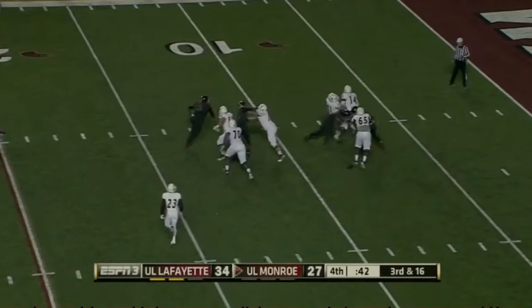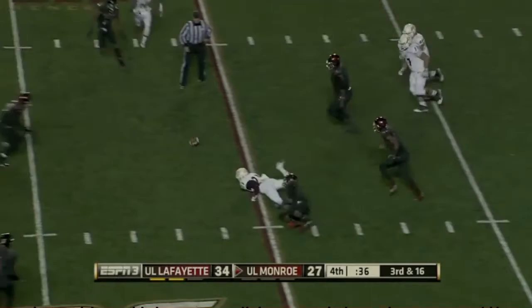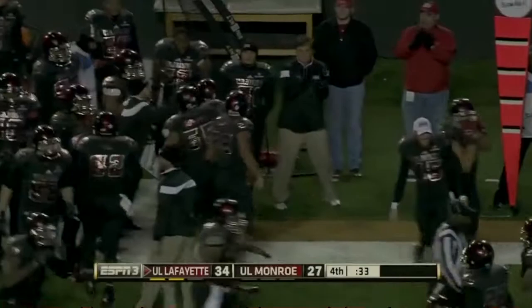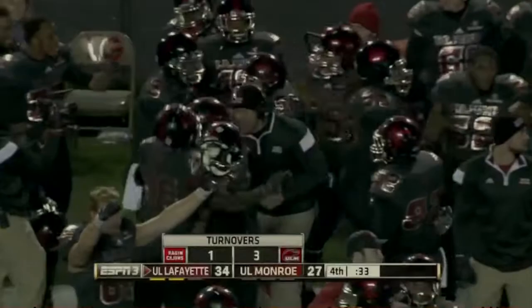Again, pressure, and Thomas shovels the ball ahead to Kenzie Jackson. He fumbles it, and the Cajuns got it. They will win the game. Tremaine Lightfoot comes up with the fumble from Kenzie Jackson. And for the first time ever, the Ragin' Cajuns will be 6-0 in Sun Belt play.